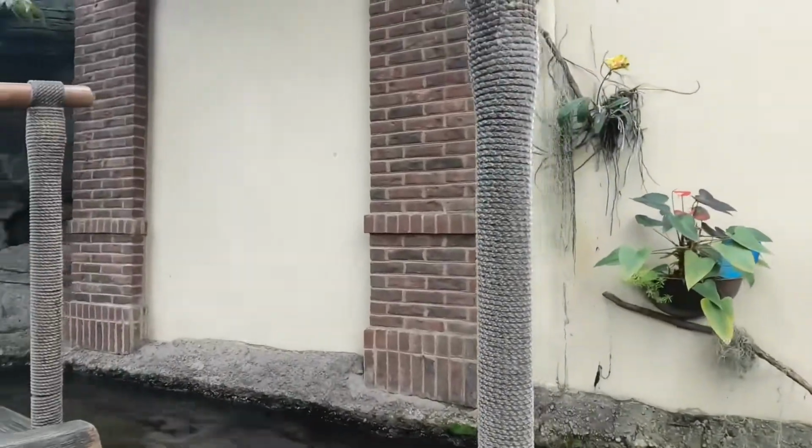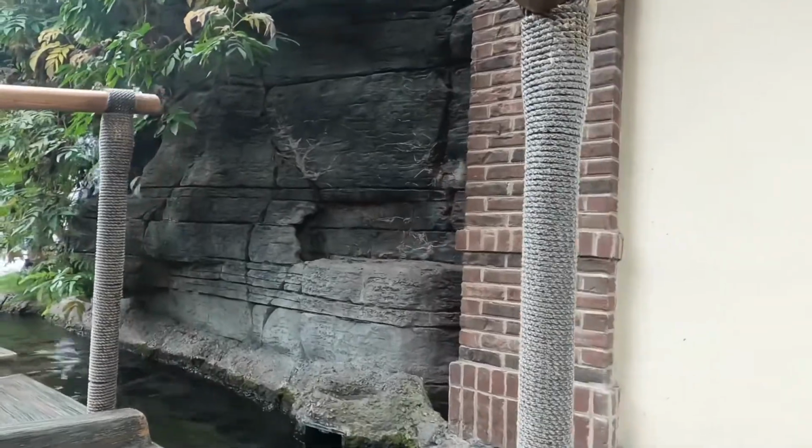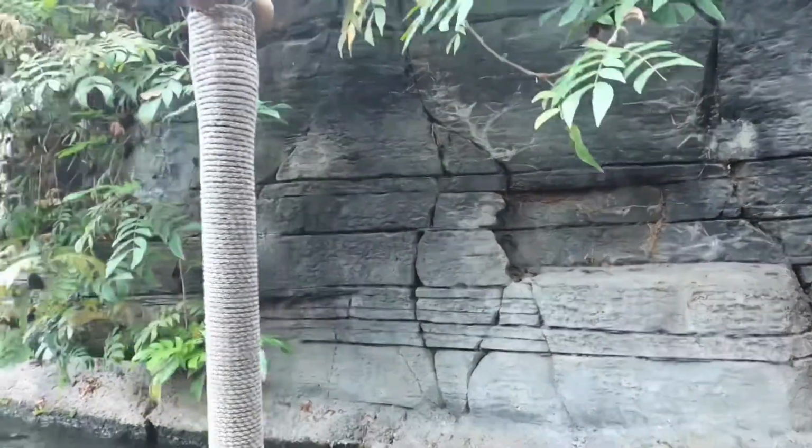Now this section of the river we're currently going into is our waterfall section. So please feel free to just launch your cameras, get ready for some lovely photos of our waterfall.